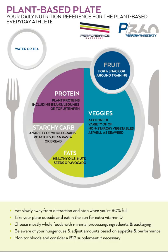Now, with everything, what we want to do is, of course, choose whole foods that are minimally processed. And I encourage you to think about other things, because there's definitely some plant-based proteins out there that are quite processed.